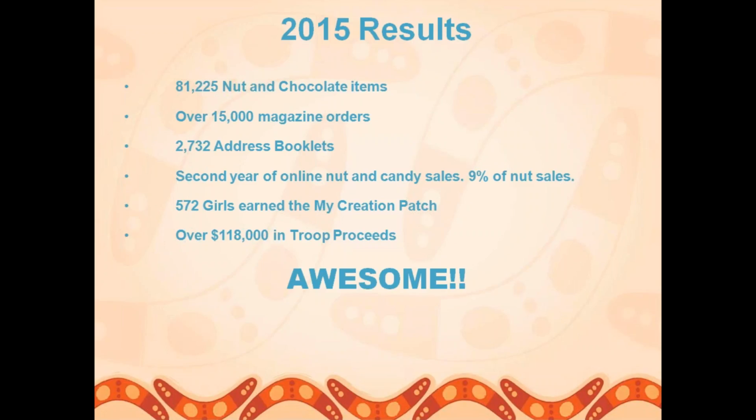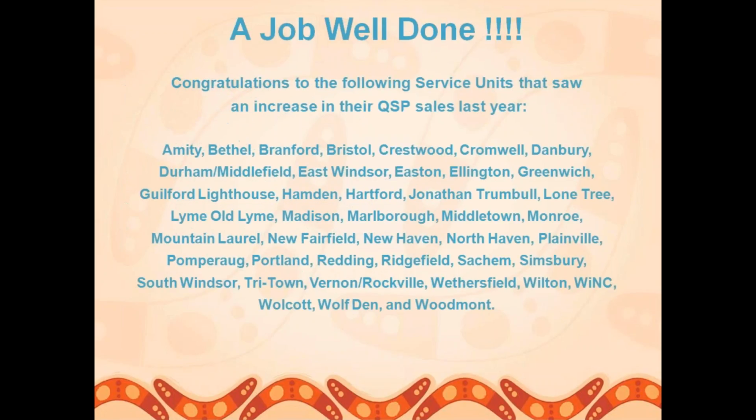And probably most importantly of all on this slide, our troops earned over $118,000 in proceeds. That's really why we are doing this program, so that the girls can learn some great new skills, but also so they can set a goal, reach it, and then have some funds available to participate in Girl Scouting activities for the rest of the year. The QSP program is nice because with the timing, the girls have their money right up front, and $118,000 is a lot of money that our troops were able to spend on activities, projects, adventures, everything that they were doing last year. So awesome job to all the girls.